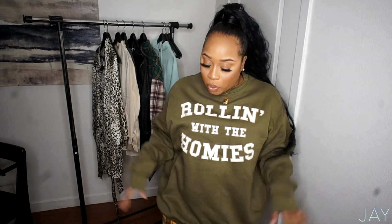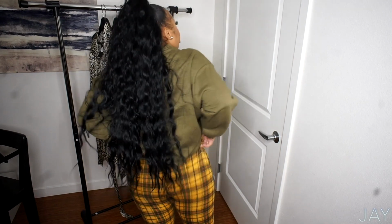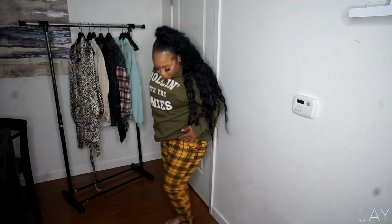While we're at it, moving on to the next item, I just had to hop on this trend and get me some of these. They're so freaking cute. These are more like a legging more so than pants. I probably could have, you know, went up a size. They're cute.